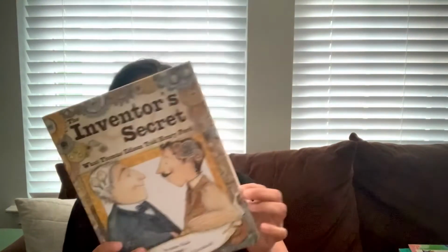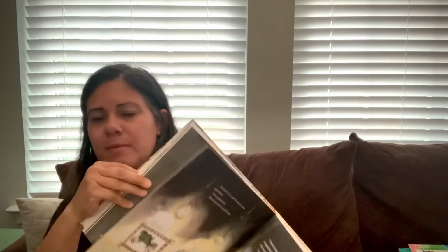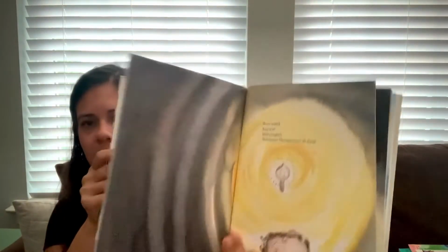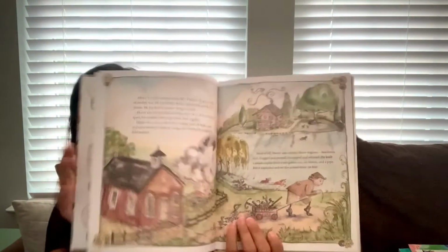The Inventor's Secret, What Thomas Edison Told Henry Ford. This one just looked interesting, so I picked it up. And I do try to, Lordies, I hit myself with the book. I do try to Google if the books are good, but when I'm there, I just search and I leave. It's hard to be Googling every book. And this was a good shopping experience. We found a lot.